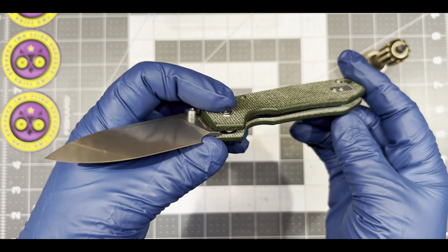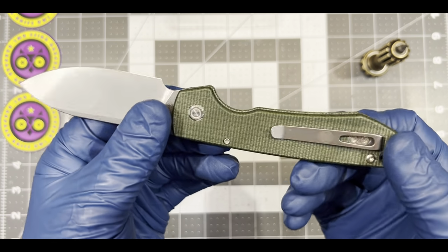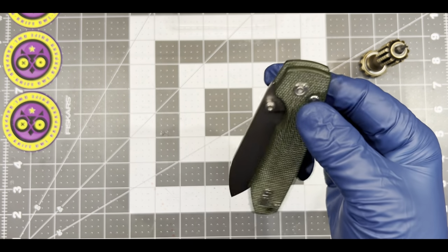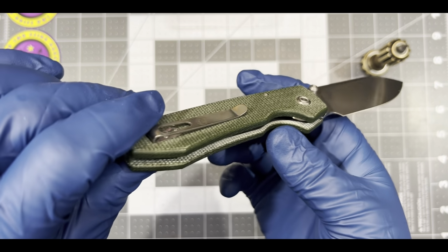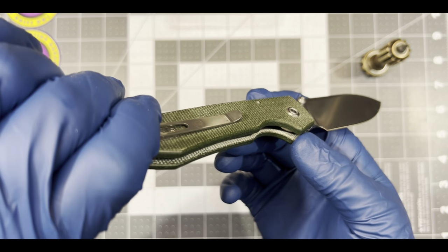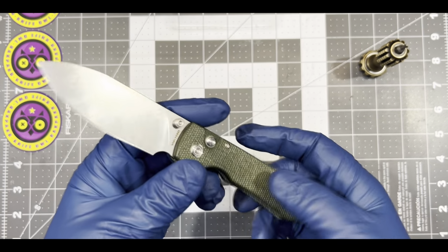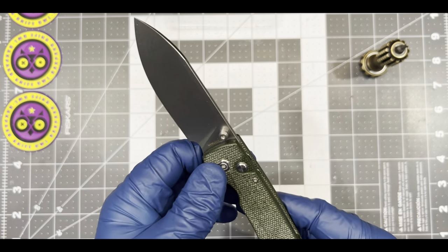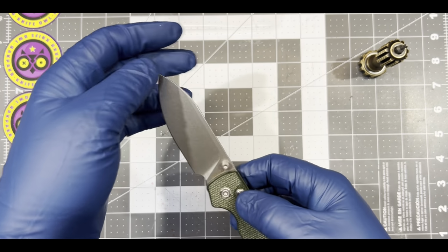Looking inside these scales here, there's weight reduction, there are steel liners in here, but they're recessed. I hate onlays. This is an inlay knife with weight reduction, with speed holes on the steel liners there. That's really nice because it feels nice and light. It's just an all-around EDC powerhouse, I'd say. That's why I wanted to talk about it, because I've had this knife for a while now. This is not my initial impression.